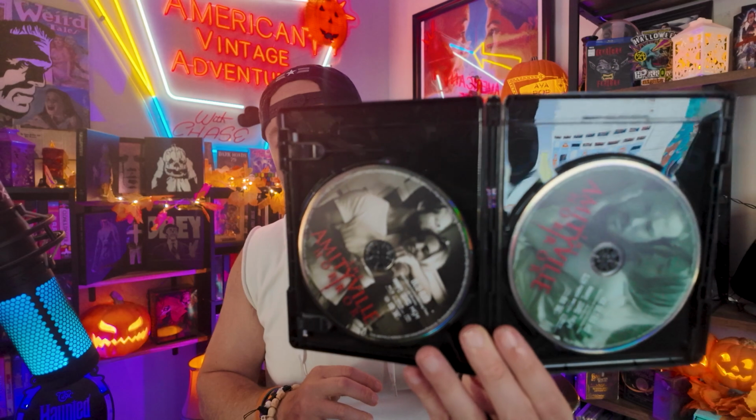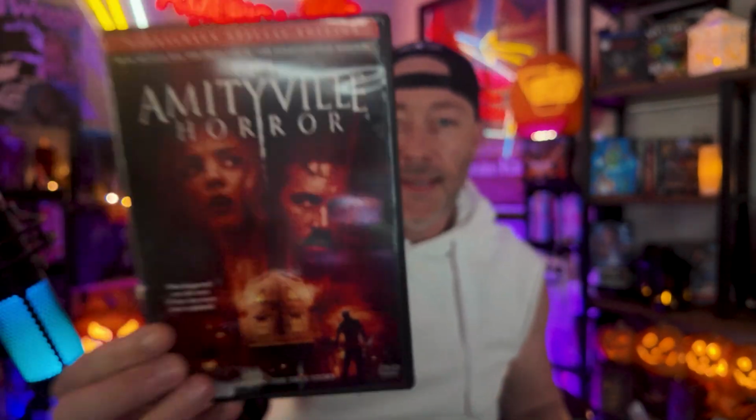Slip cover, and you got your case, and this is what it looks like. I mean, no reversible art on this. So that is not the original art. I actually think I have the original DVD and poster art. Okay, so yeah, I do. This is the original DVD and poster art. And I gotta say, I kind of like it better.